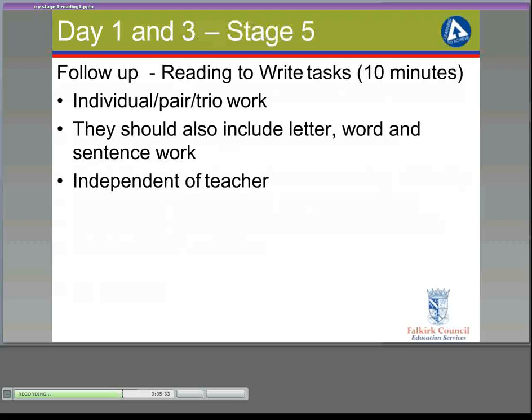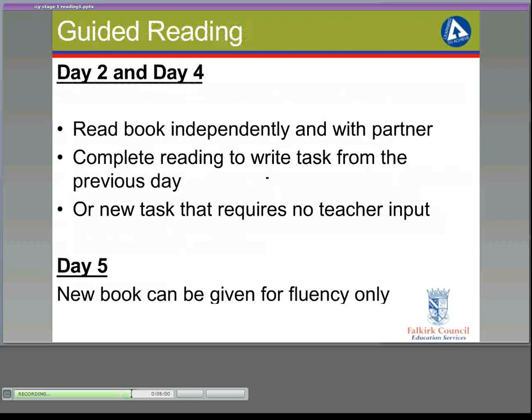Stage 5, reading to write tasks. Some examples of reading to write tasks include zigzag books, mini books, shape books, speech bubble activity, sequencing activities, before, middle and after books. These activities should last no more than approximately 10 minutes, and at the end of each day, day 1 and day 3, the pupils will take these texts home to read for pleasure. These activities should be ones which can be carried out independent of the classroom teacher.